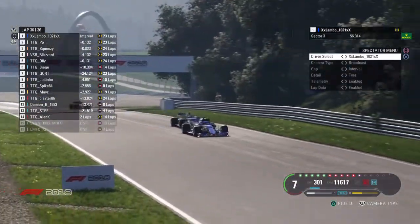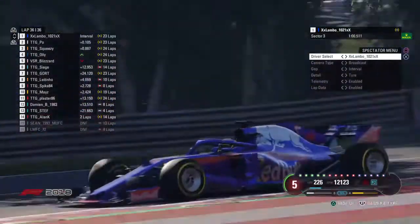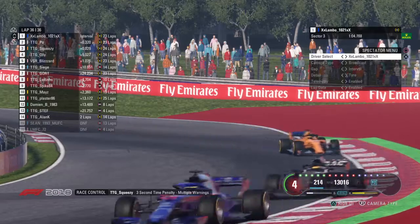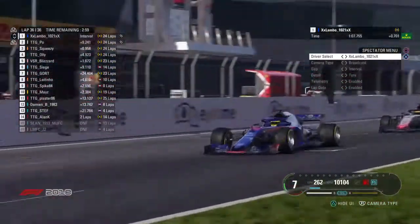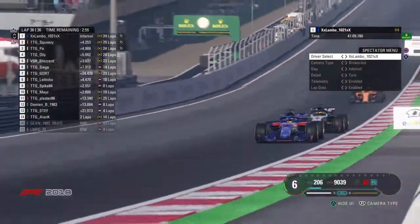Not done yet though. Lambo has to defend from Poe. Poe wanted to go up the inside going into turn 9. Couldn't quite make it stick there. So Lambo coming around the final corner. Is he going to take his first race win of the season? Crosses the line to win, does he? Yes, he does. Lambo takes his first race win of the season.